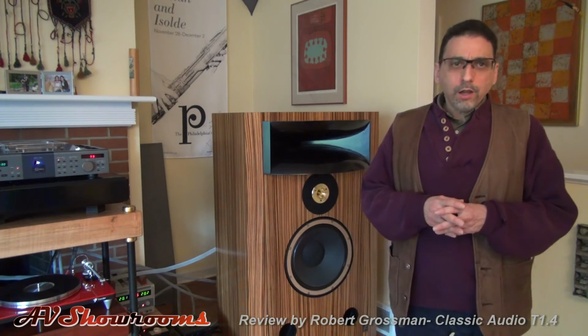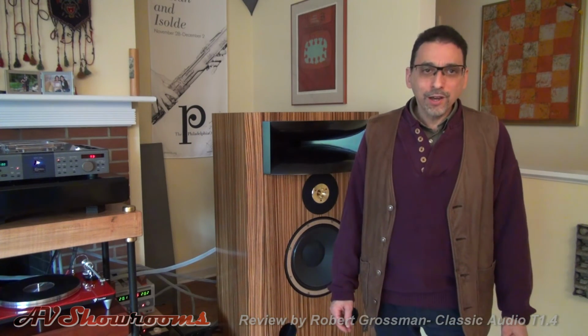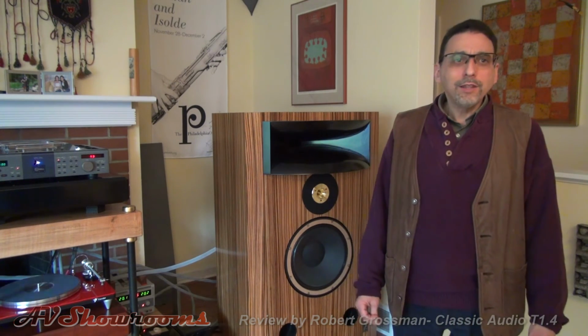Overall, the majority of times the sound is quite good, even with less well-made recordings. These are great speakers for putting on LPs and enjoying the music in style. Many recordings that I previously thought sounded average actually sound good with the T1.4 speakers, and some great recordings can sound even more amazing. These are speakers that can totally immerse a person in the performance.